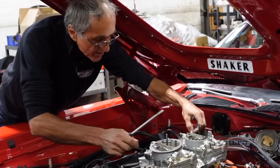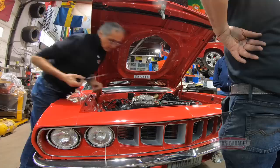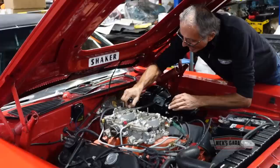Try it again. Take these gaskets, keep them on the table. That's why I like to drive the car before I give it to a client. Let's do the same for the driver's side now. I had that same stumble on my car, so then I had to richen it out on the primaries.